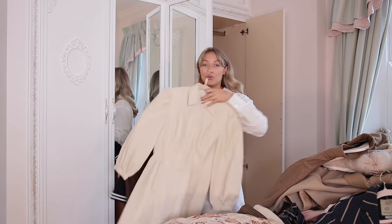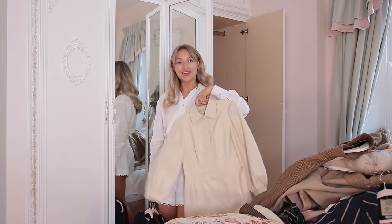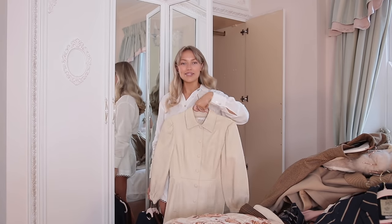And I wore it in New York. I just decided to pack it. I was like, I'm going to force myself to wear it. And I've fallen in love with it, and now I've worn it like three times since I've been back.